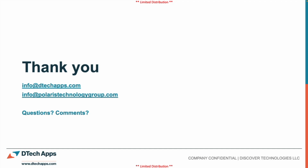So we can help define all your processes, your lifecycle management, the deployment of ServiceNow, and the configuration and customization capabilities. So we have a full stack capability on our side to deploy all the ServiceNow capabilities along with DTech apps.